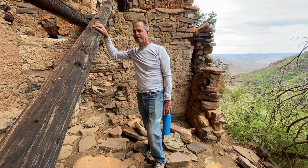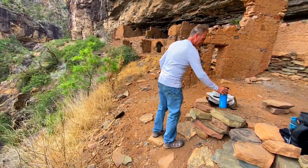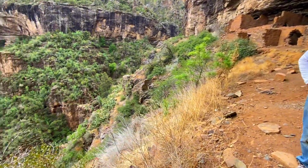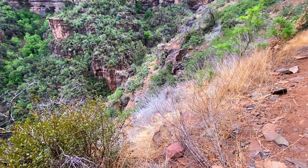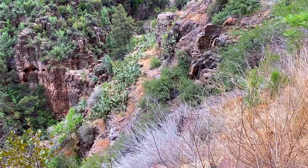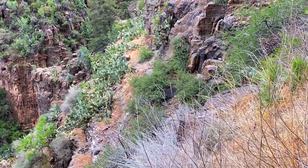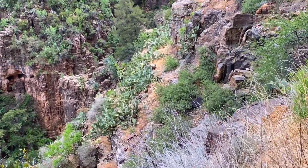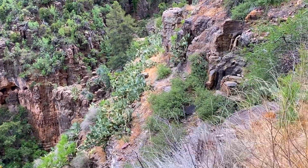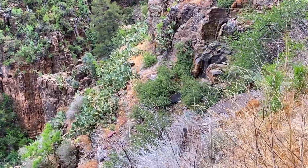Wow. That's interesting. Hey, Kel, stop for a minute. I want to show you something. You see that ledge down there? Oh, prickly pear. I could see the natives bringing the prickly pear up, harvesting along that ledge right there. Cultivating it, just because they use it for food. They can use it for other things, you know?